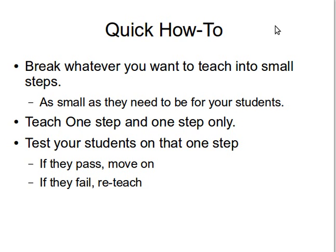You teach one step and one step only. And immediately after teaching that step, you test the students on that one step. If they pass, then you can move on to the next step. If they fail, immediately you reteach it. Of course, there's a lot more to it.